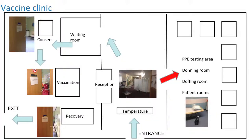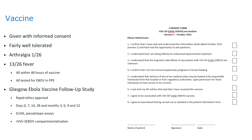26 people in the end had the vaccine. It was given carefully. We had a clinic for this, so patients came through the entrance and were temperature screened. If they had a fever, which two people did, they were immediately put in to the right-hand side of the clinic and tested by people in full PPE. And if they didn't have a fever, then they went through a kind of one-way system to receive vaccination and exit. So the vaccine was given with informed consent because this is an experimental vaccine. It is now being used as expanded access, and I understand they're using it in Sierra Leone at the moment.